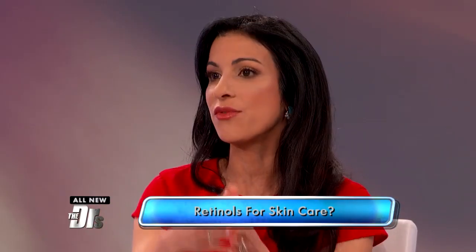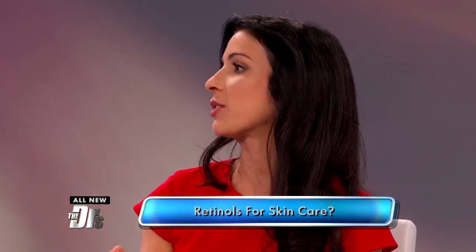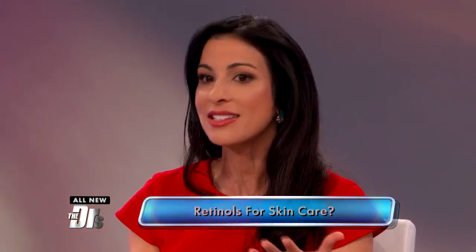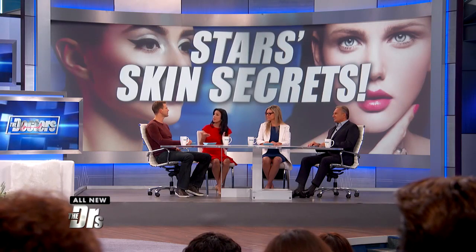So retinols are all vitamin A derivatives. In fact, the category is called retinoids. Drew knows this well. Oh, yes. And the retinols are actually the over-the-counter version, and they're converted into the active form in your skin, versus the prescription strength ones, which are already in the active form of retinoic acid. So that's the difference. When you have the OTCs, they're much less drying, they're much less irritating, they're a good way to ease in.